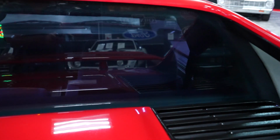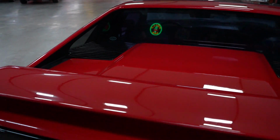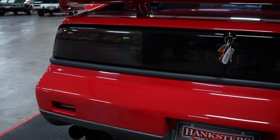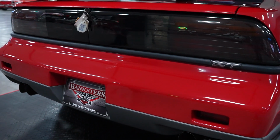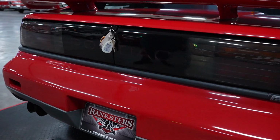Rear glass, real nice, again tinted. I think there's, yeah, third brake light up there. Let's take a look at the bumper before we open up the engine compartment. Rear bumper, again, just like the front bumper, the paint is real nice. Uniform color, uniform clear, no stress cracks in the rear bumper.